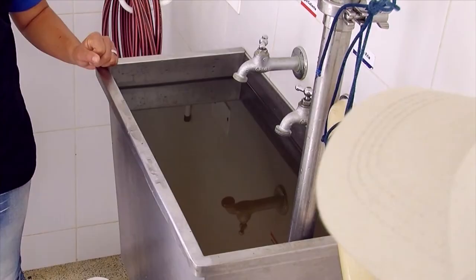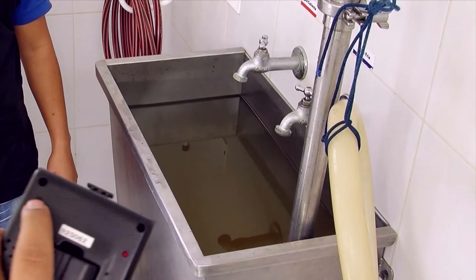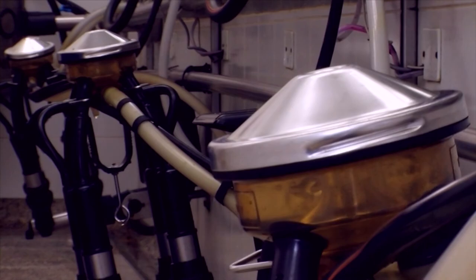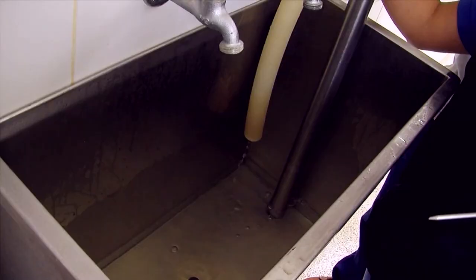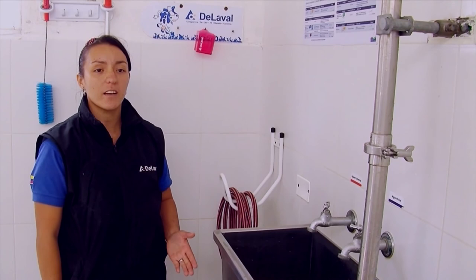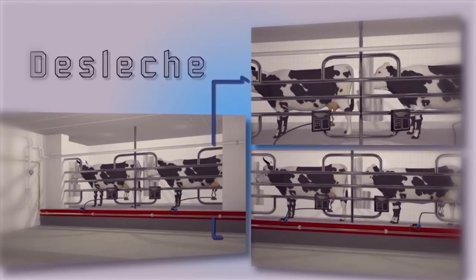The washing routine must be done with both the external and internal parts of the equipment. In order to carry out the internal wash of the milking systems, we first must count on a recirculation of the products that intervene in this process. That is why it's important to have the system correctly calibrated. The first wash that we carry out with the internal section of the tube of the milking machine is for the lactose removal.